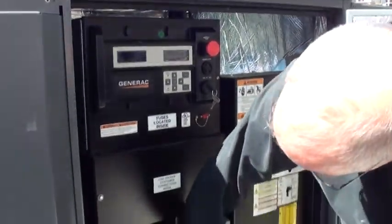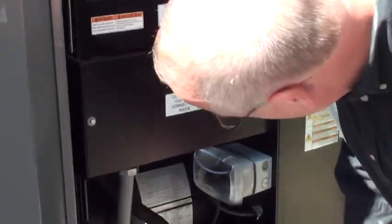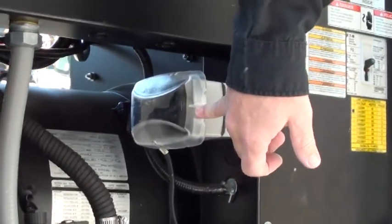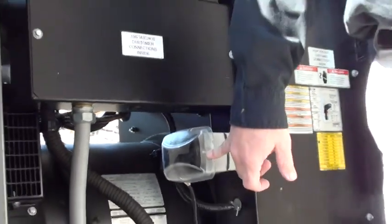On the other side, right here as well, there's a convenience receptacle. This convenience receptacle is what the block heater that keeps the machine warm is plugged into. So if that's not plugged in, the system's not working. More than likely on a cold day, it's not going to work.